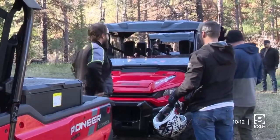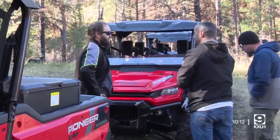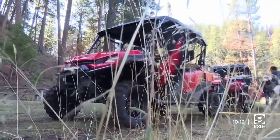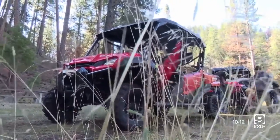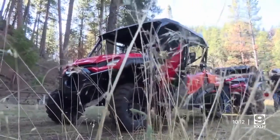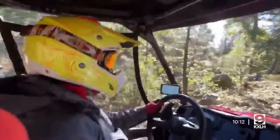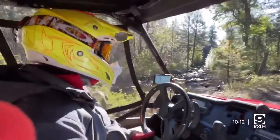Scott Daly is from Sports City Cyclery in Great Falls. He raved about the added space and says that the side-by-side has similar features to last year's model. Yet Honda still raves on its mission for reliability. We're the only ones in the space that use a dual clutch transmission, so no need to worry about a belt snapping and getting you stuck remotely.